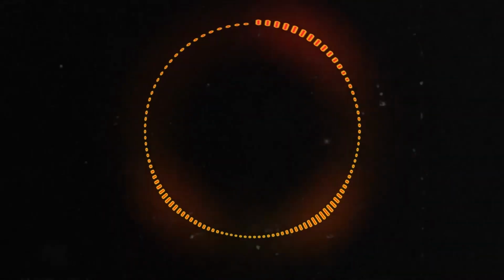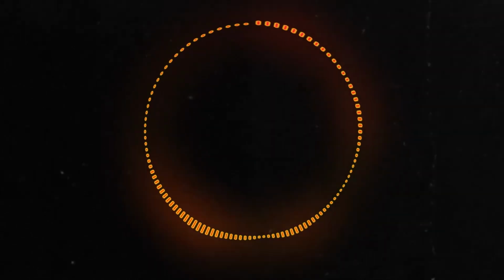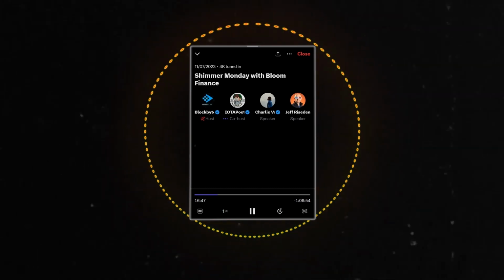And touching on the point before, using Bloom as that hub to connect to DApps, Jamie asks a great question about how our ecosystem will integrate. Will there be partnerships, i.e. with Shimmer C, to enable in-app trading? Yeah, we'll be partnering with DApp teams in the ecosystem for various different things.